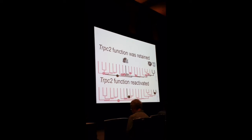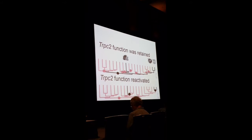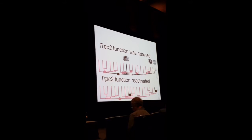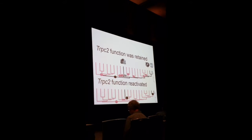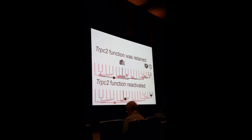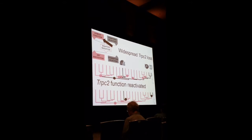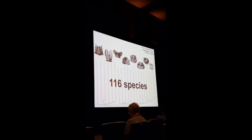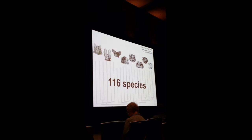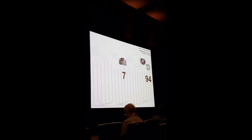Alternatively, and far less parsimonious, is that TRPC2 and the vomeronasal organ were functional in the ancestor and subsequently lost after major bat families diverged, but function has been retained in the few groups that do have it. And this would suggest widespread TRPC2 loss. So I sequenced TRPC2 in over 116 species of bats across over 75% of the species diversity, and we particularly focused our samples in the groups that had a functional vomeronasal organ.